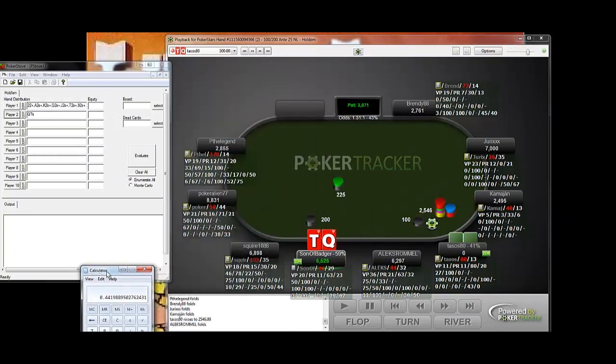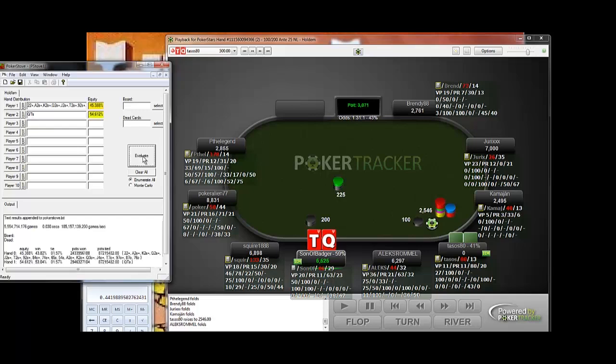That doesn't mean we want 44%, we want more than 44%, in fact. But in reality, as PokerStove will tell us, we have 54%. So we've got 10% more than break even here, so that's loads of equity. So we really have to make the call if we think he's on that wider range.